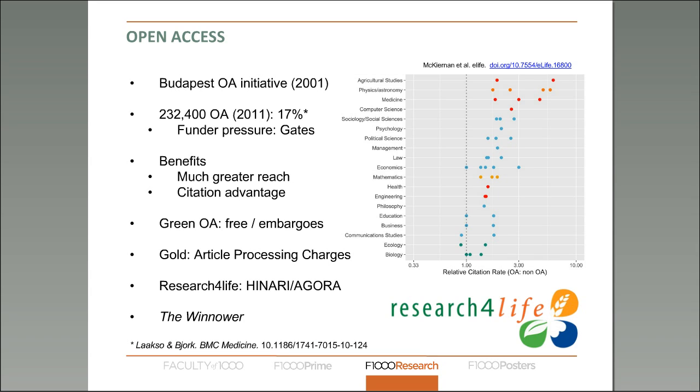Some of the reasons why there's a shift towards open access: there are moral reasons, in that a lot of this research is funded by taxpayers, and yet taxpayers aren't allowed to access it without paying exorbitant fees to the publishers. But there are also more practical advantages, such as much greater reach.